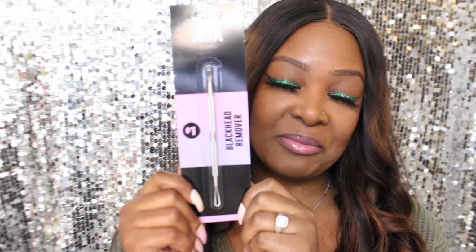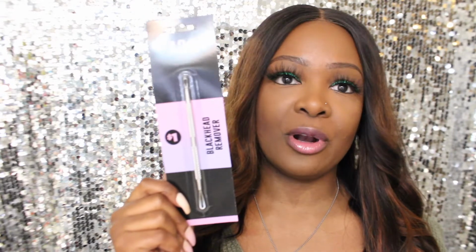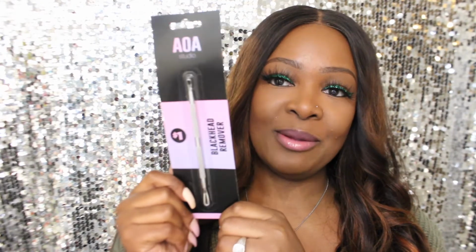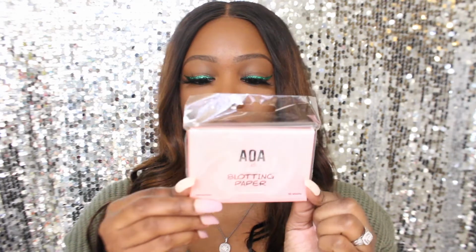Perfect. Then I decided to get this. It's a blackhead remover. I just wanted to try it by AOA Studio. Never tried one before, so hey, why not? All of their things are so affordable, so you're not wasting any money if you pick something up and you don't like it. I got these again by AOA Studio. They are the blotting papers, and they're mattifying blotting papers because I get really oily. Okay, not that I'm going anywhere these days, but they're just good to have.